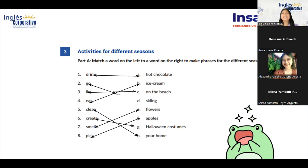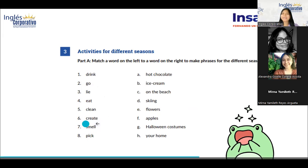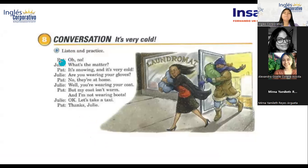Okay. So go skiing. What is the meaning of skiing? Esquiar. Smell means oler. Pick, recoger. Okay. Let's move. Milena, be Pat. And Alexandra, be Julie, please.